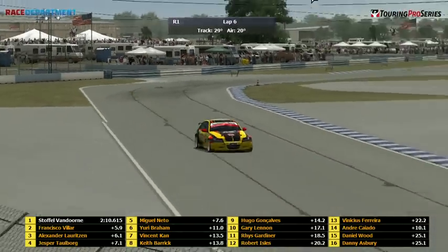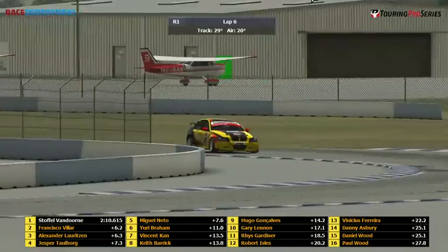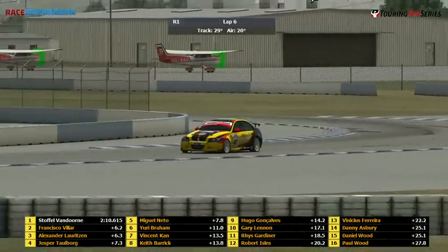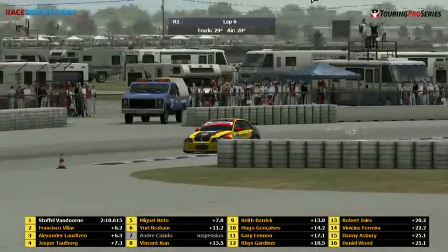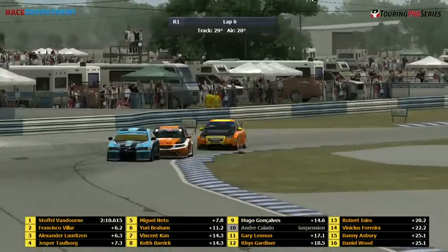He doesn't put a wheel wrong. That's the amazing thing about him. I mean, sometimes it can look a bit odd if some people are flying about, going sideways, missing apexes, and they're still quick, but... Oh, Kaido out! Kaido's out of the race.